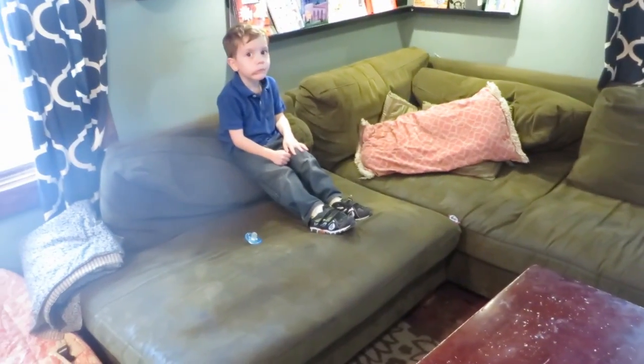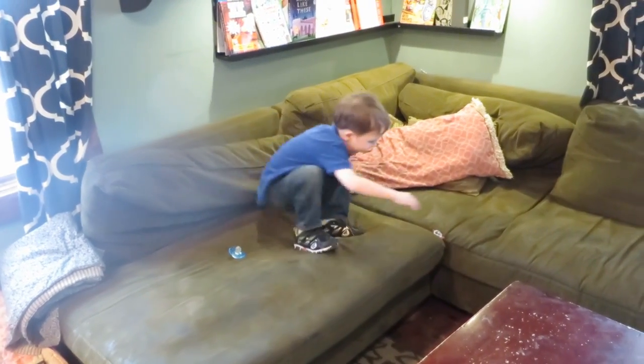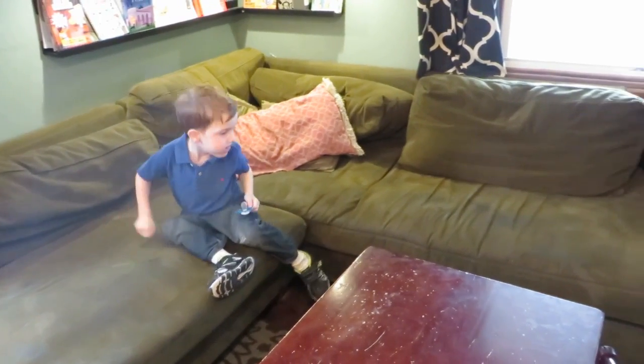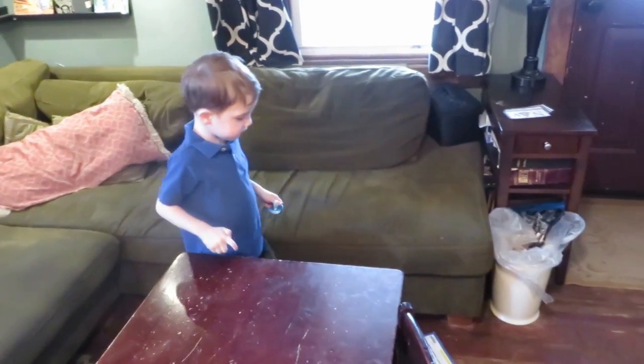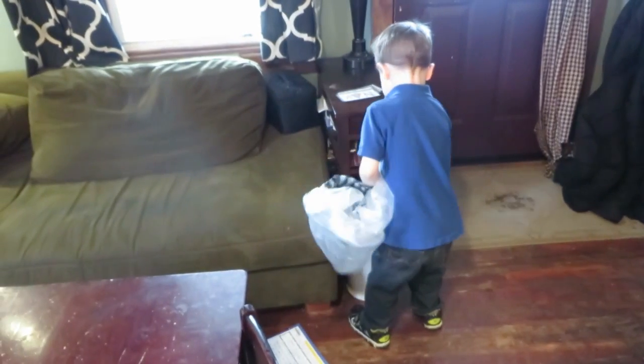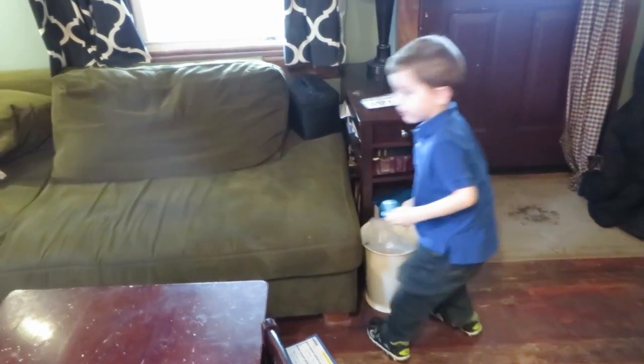Hey, mister, you need to pick that up and put it in the garbage. Yeah. Hey, can you show everybody where the garbage can is in here? We try to keep a garbage can in every room so that there's always some place to throw away our trash. Where is it? There it is, right there. Good job.